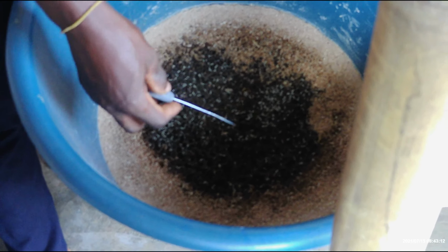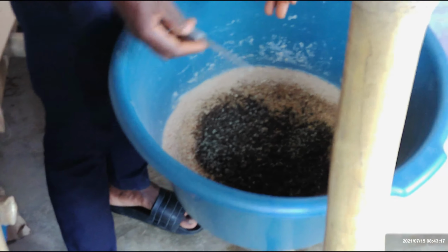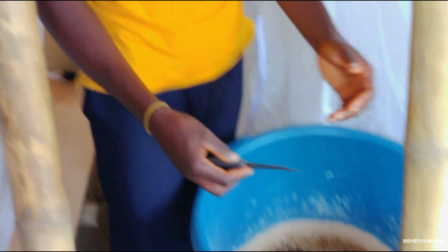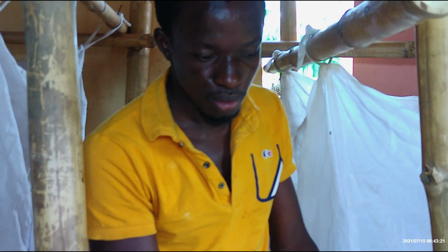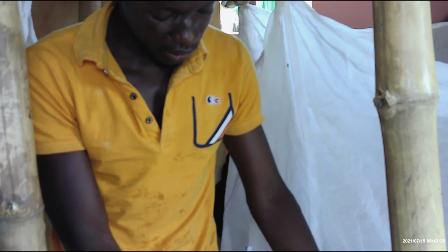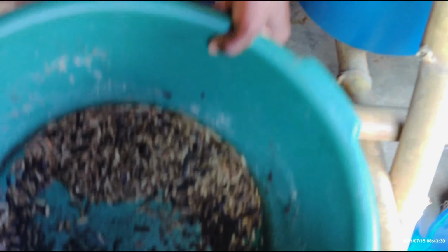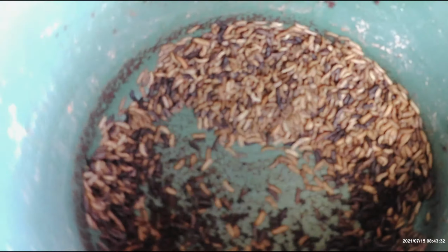But if the feed is enough, it can take them up to the 13 or the 18 days, and you see that they are becoming big and they are changing from the larva state to the pre-pupa state. At the pre-pupa state, they don't feed again. So that is that for this. When it gets to the 13 days to the 18 days, this is what you are going to see.